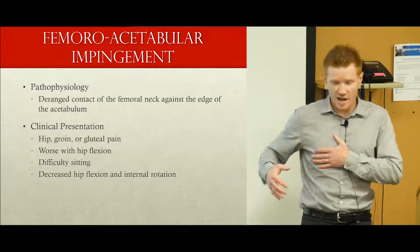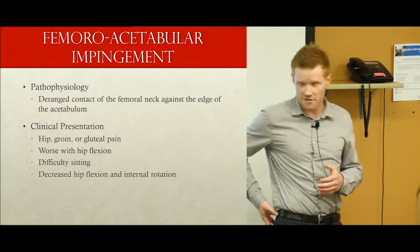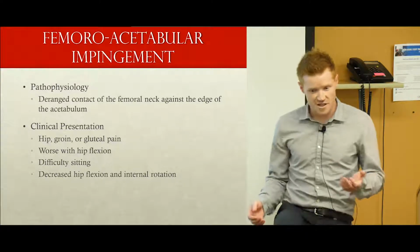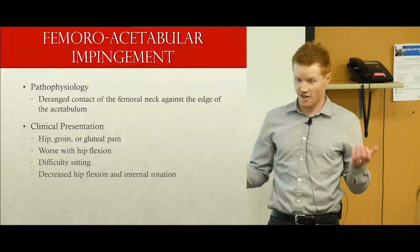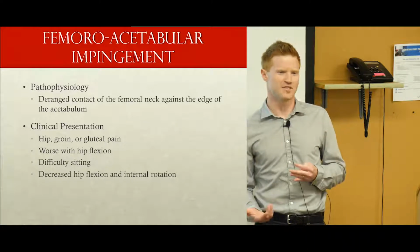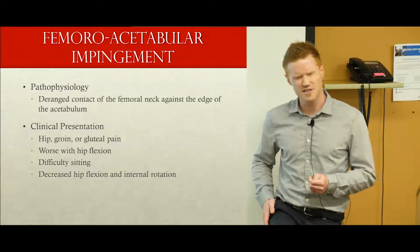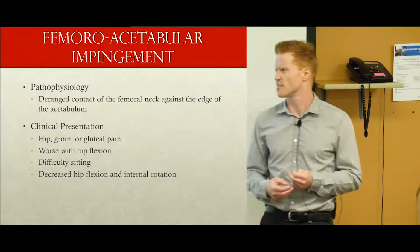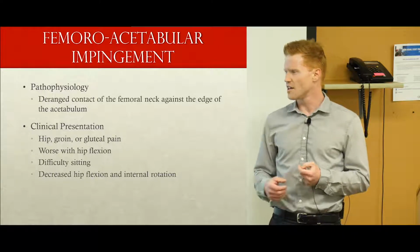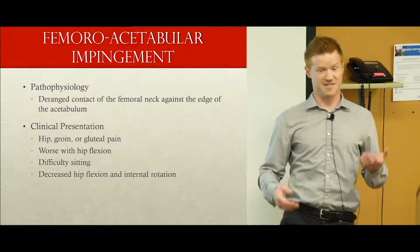So you're feeling pain in the hip, you're feeling pain in the groin, sometimes in the buttocks or the gluteal region. It's worse with flexion, just like the labral tear, unfortunately, so it's hard to tell. Some people, though, find they have trouble sitting for long periods of time, especially when you're driving in your car. They find that at the end of the car ride, they feel really sore and things just feel quite a bit worse than before they started. And some people might notice decreased ability for hip flexion and internal rotation.